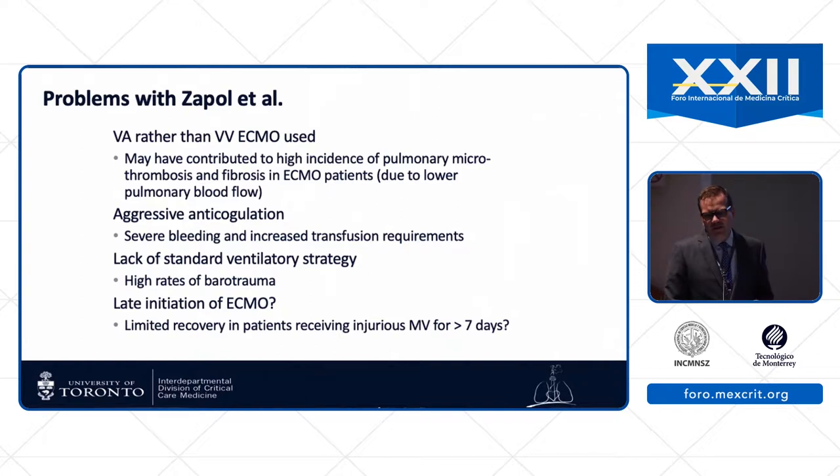But looking back on this now, there are lots of things that in retrospect we can say would have been done better in a different way. They used veno-arterial ECMO, which is really circulatory support, when the problem was not heart failure. They had very high levels of anticoagulation, and part of the problem was huge amounts of bleeding. When this trial was designed, there was very little thought of lung protective ventilation, and there was no adjustment of mechanical ventilation in the ECMO group.